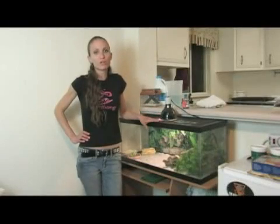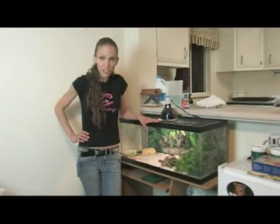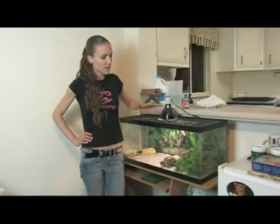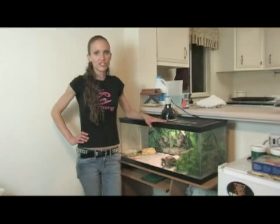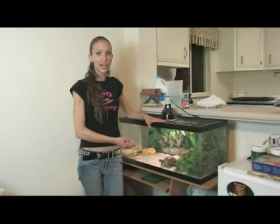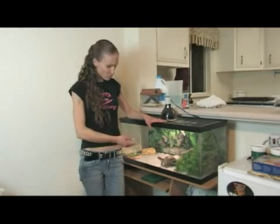One of the main problems with illnesses in box turtles is going to be vitamin A deficiency. This is the underlying cause of several different conditions that box turtles can get. This turtle in particular, I got her as a rescue.